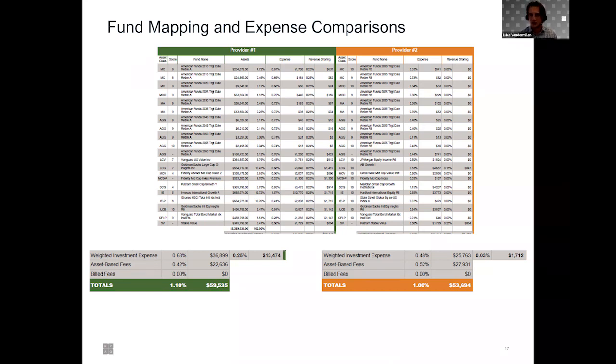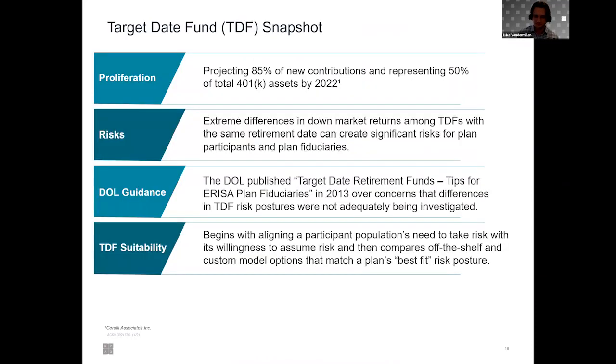Is it credited back to the participants? Is it maintained in an ERISA bucket? Is it retained by the provider, et cetera? And making sure that the client's aware of all of that as well. So through these fund mappings, you can not only show what different fund scenarios look like, but maybe you can restructure your revenue sharing to show, hey, if we credit this revenue sharing back to the plan, this is what our savings are going to be. So there are a lot of interesting ways that you can illustrate savings through investment fees.